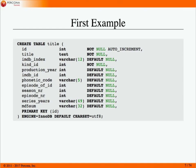And then we have a whole bunch of other stuff that we're actually really not going to talk about. Okay? Just wanted to point that out, though.